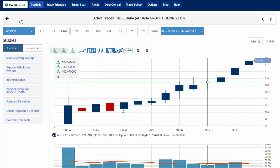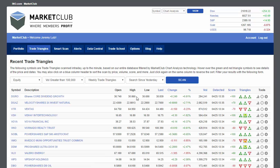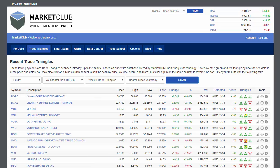And I thought we might today take a quick look, just a reminder for all the members out there and maybe some new people that are thinking about coming to Market Club, how easy it is to find new trades in Market Club. And what we're going to do is click on the trade triangle scan here. And as it pulls up, this is our scanning technology that lets you easily go through each day and find new stocks to trade.